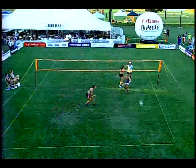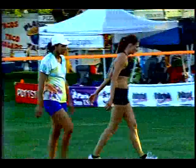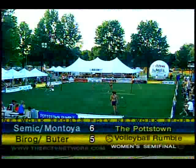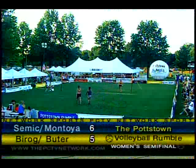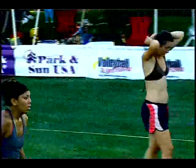5-6 is the score now. And a nice redirect that time by Semic. Real nice play. Little tight ball. And Svetlana does what Svetlana does best. She goes up, sees that the net is open. Okay, a little pokey, deep right over the person standing at the net because the person off the net is standing in the middle, and I've got 4 different places I can go with the ball.